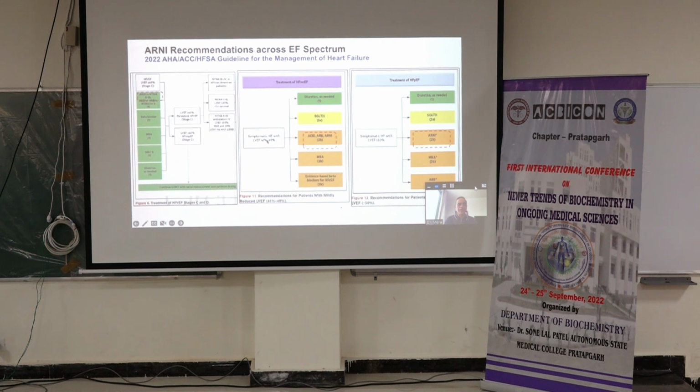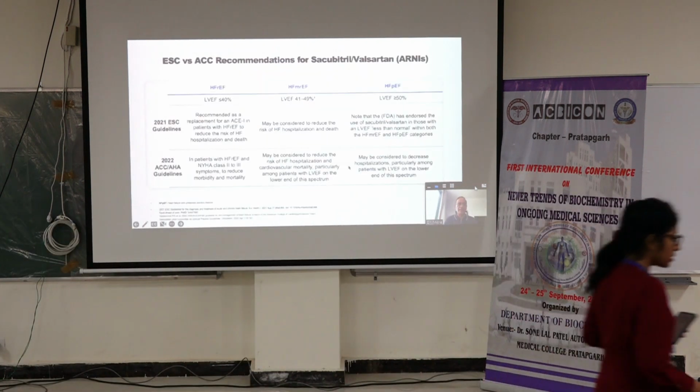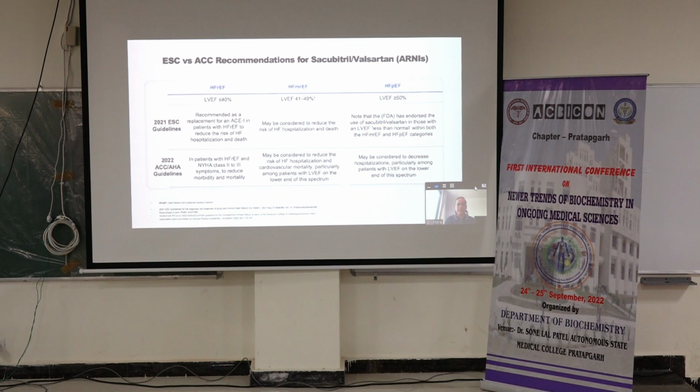What about mildly reduced ejection fraction? Same four groups: if they are volume overloaded, give diuretic, SGLT2, ARNI with ACE or ARB, MRA or beta blocker. If they have preserved ejection fraction, same four groups: diuretic, SGLT2, ARNI, MRA or beta blocker. Now this group of patients has shown remarkable difference irrespective of reduced or preserved ejection fraction. Their heart failure improves and their readmission rate goes down significantly. This is the same guideline.